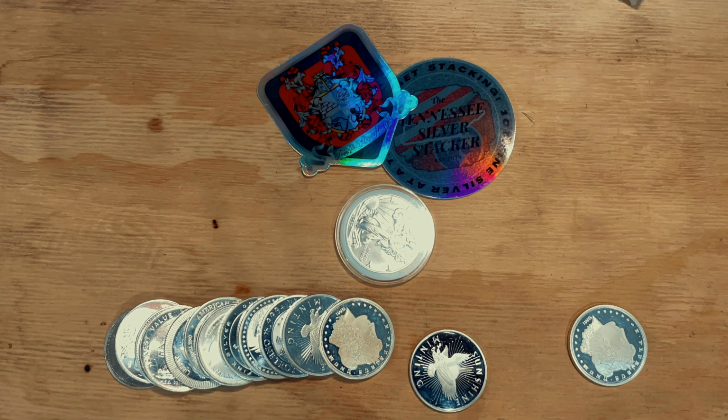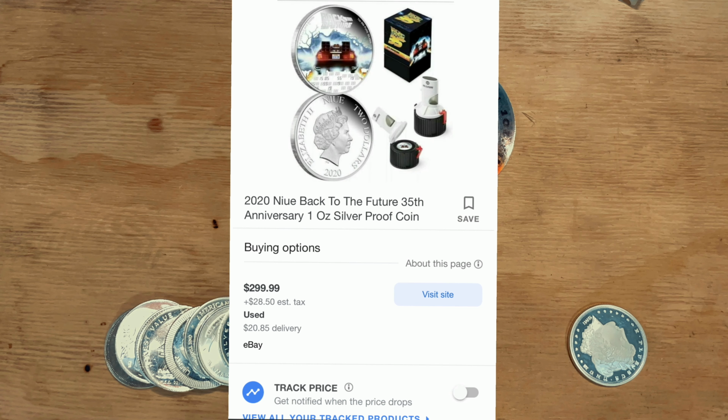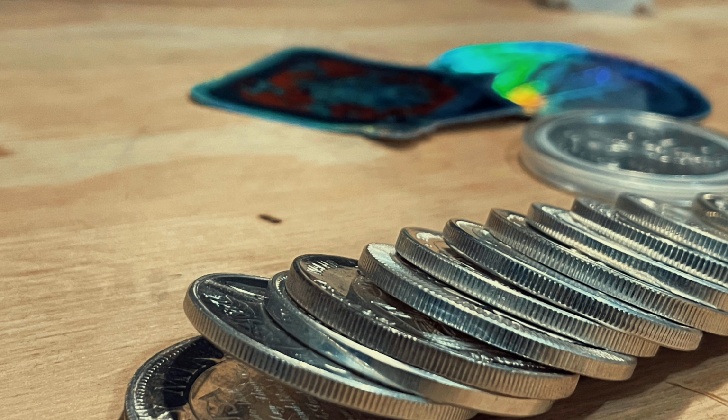I often talk in my videos about wishing that I one day could get my hands on a Back to the Future coin, the one in the Mr. Fusion case. From what I saw, that is over $250 on eBay, and it is sold out almost everywhere due to its popularity and limited mintage. If I were to get that, I would want it to be absolutely perfect in every way imaginable.